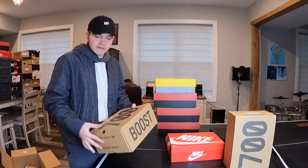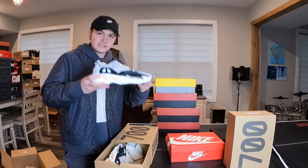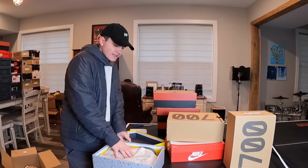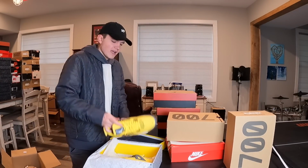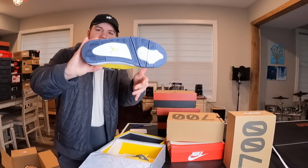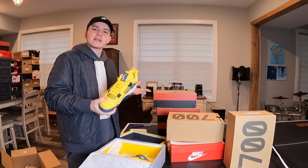And I had 2 pairs of Yeezy 700 Wave Runners. My second one is also gone, and this sold to him in that 6 pair order. So I used to have these as a personal pair. I ended up selling them a while ago. We got a dope pair of brand new Lightning 4, size 9. Really cool. They originally came out in 2006, I wanna say, and I had a couple pairs of those.